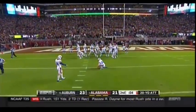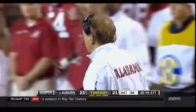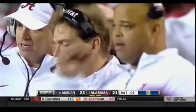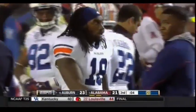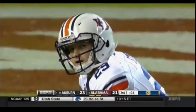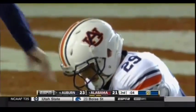And now timeout being taken. Timeout, Alabama. It's their first timeout of the half. This will be a 30-second timeout. Tyler Stovall is the holder. And Bama is very, very cognizant of the fact that this close in, they might just not try something.